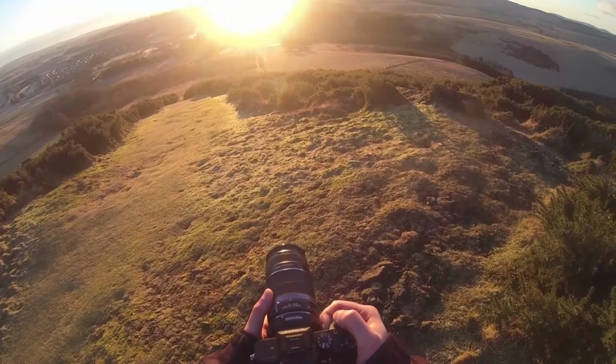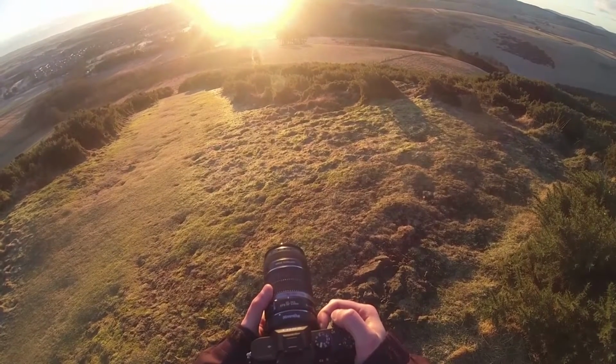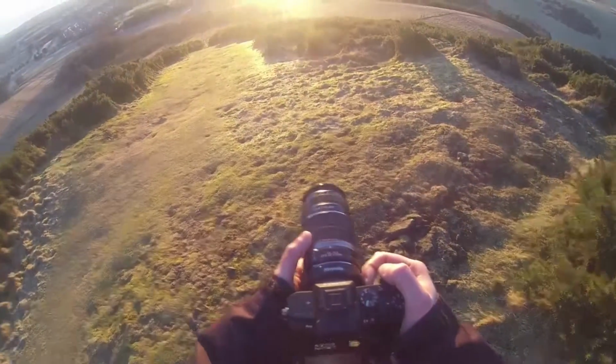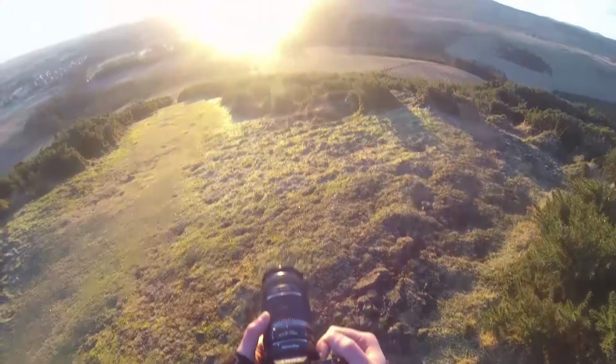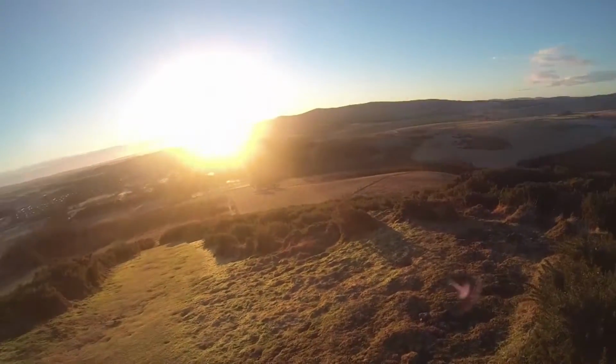The sun is just coming up at the moment, and there's some mist in among the town and along the lower ground. The shadows are really popping up against the mist, so the trees in the hills are producing some really cool shadows against the yellowing light of the sun.